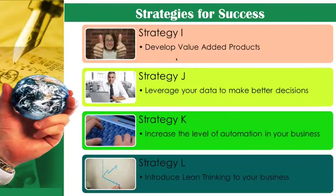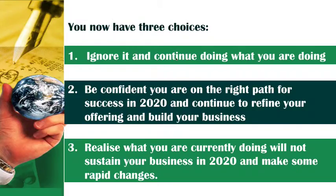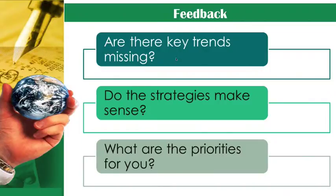I won't go through all the strategies, but we identified a whole heap of strategies here, and some of these will be relevant to you, and others won't. That's okay. It's about being comprehensive and having a look at it. So the way I look at it is you've got 3 choices of what you can do from now. You can ignore what we've talked about today and continue doing what you've always been doing. So that's fine. You can be confident that you're on the right path and that you're going to be successful and continue to refine your offering and build your business as you go. Or number 3 is you can realise what you're currently doing will not sustain your business in 2020 and make some rapid changes. So they're the 3 options.